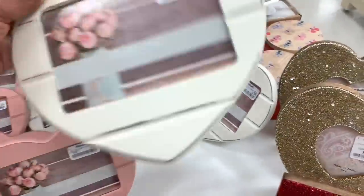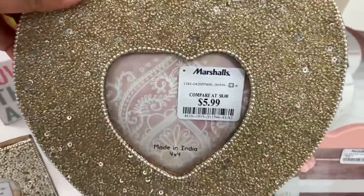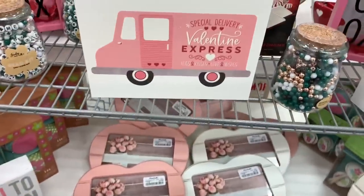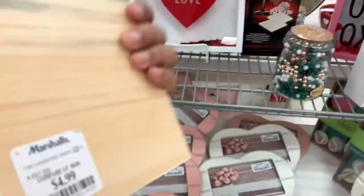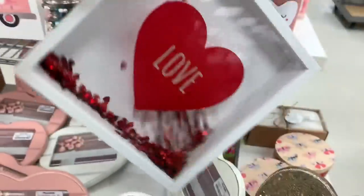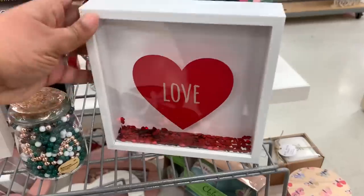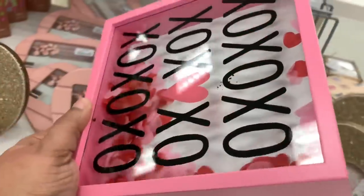$4.99 for this frame. I think it's really nice. I love that it's like a little shape of the heart. And then they also have it in the pink, as you can see. And then this gold one. I don't like the gold one as much as I like the wood looking one. I'm not sure if it's real wood. It might be. Who knows? But look at these, with the little confetti in there. That's cute. And then the confetti in this one looked to be like paper confetti, I guess.